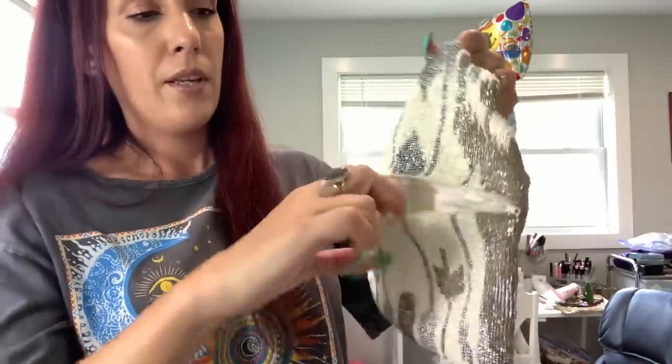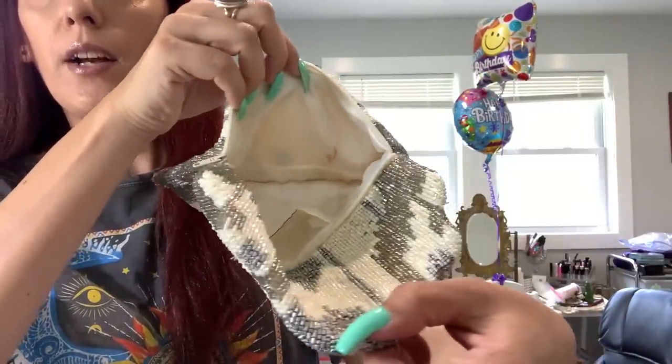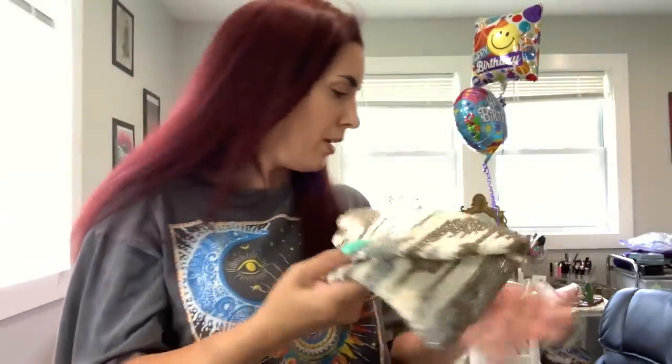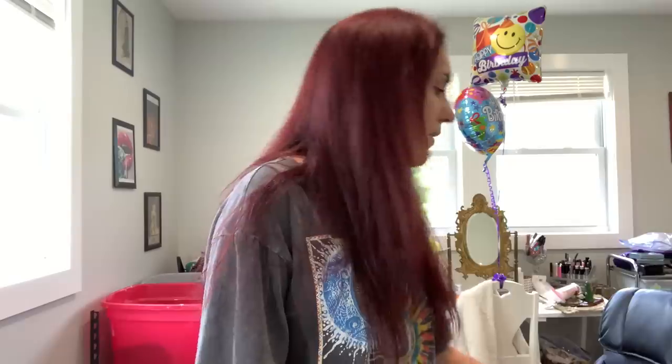And then there's your interior. It does zipper closed. Just one little stain there. It zippers and snaps closed. And we're going to do 25 on this one. Okay, put that there. Next we have a brand new Betsy Johnson little makeup pouch.